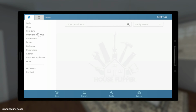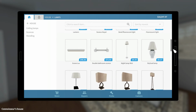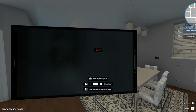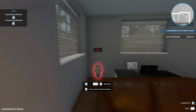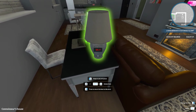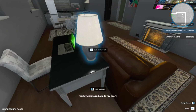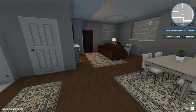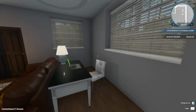So let's go into lamps, kind of like this one with the little design on it. Let's go ahead and get that. Let's put that over here. I think it'll fit right here. Be a good spot for it. That'll help with the office work. Just take a look back at that. Yeah, that's looking pretty nice, I'd say.